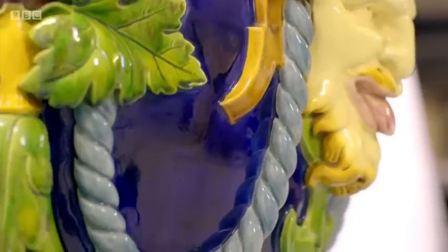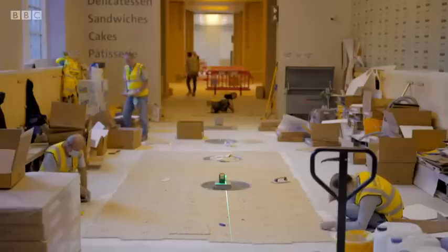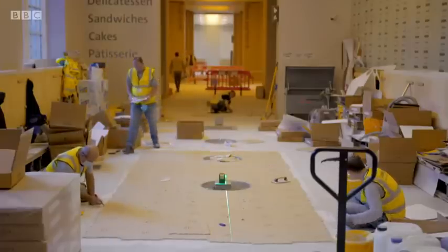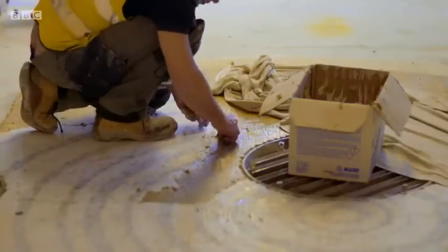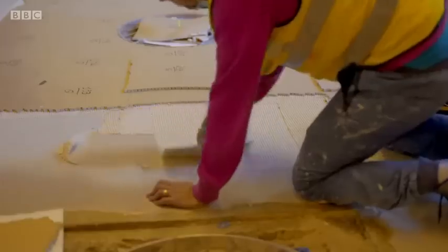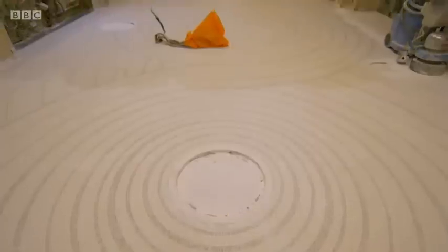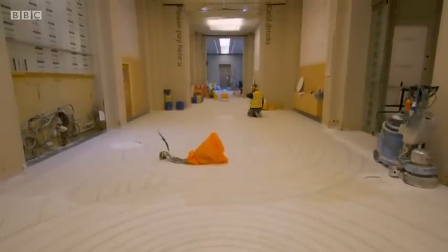The perfect place to show off a vase dedicated to the god of wine is the museum's cafe, currently undergoing a refurbishment with a new bespoke mosaic floor. The museum has commissioned a brand new marble mosaic floor by contemporary designers, which will be more sympathetic to the historic surroundings.